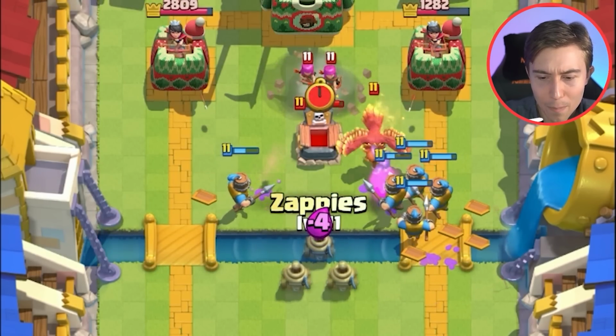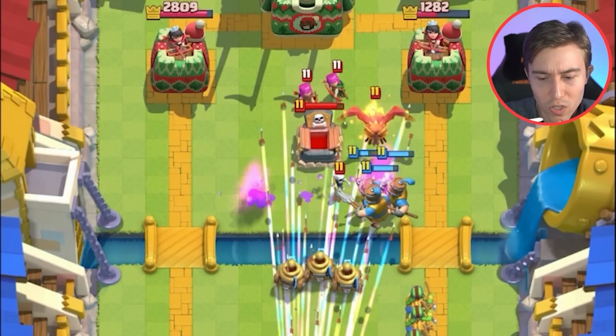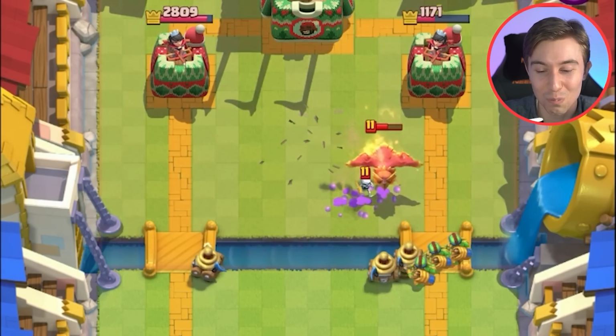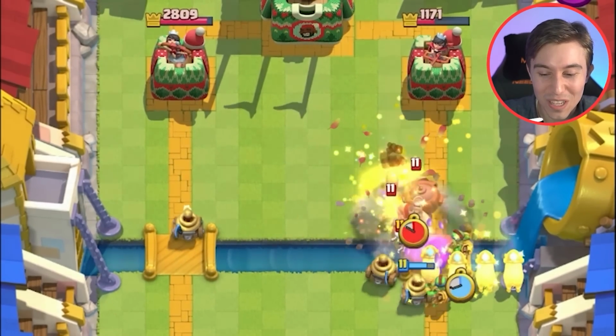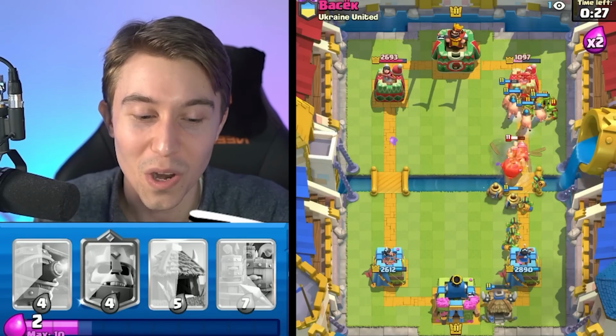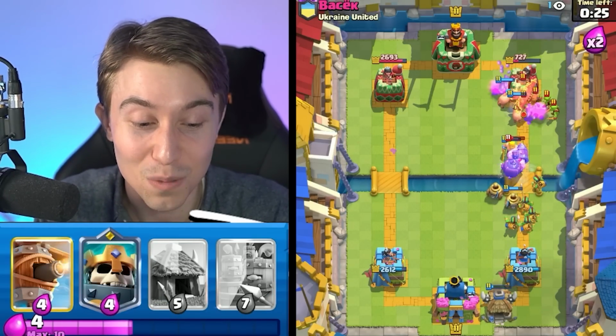So I'm going to go and split up my Zappies here. I want immediately arrows on top of those archers. They are kind of a threat. This guy is a massive memer, dropping the graveyard first play as well. So it's cool that we can just continuously punish him right now. Because he's not able to go in for many graveyards. After that first graveyard, that was kind of all he got. Now he's just getting spammed.